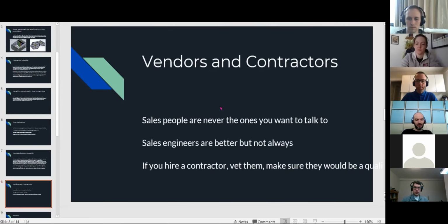Vendors and contractors. Salespeople are often not the ones you want to talk to. Sales engineers are better, but they're not always better.